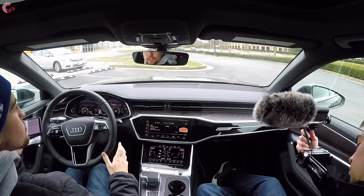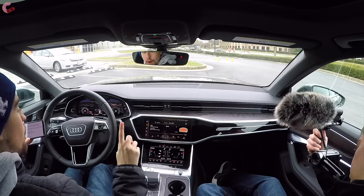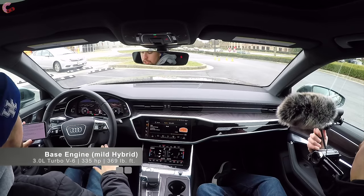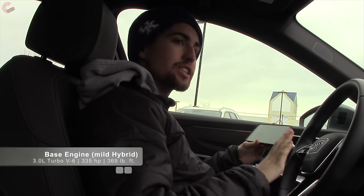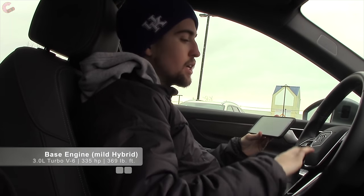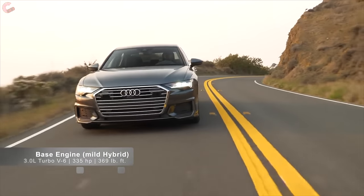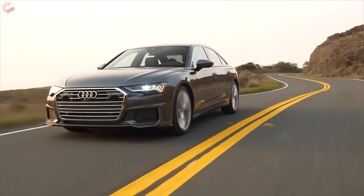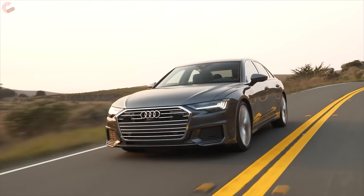Now, starting out, this model has only one option, and that is a 3-liter turbo V6 making 335 horsepower and 369 pound-feet of torque. That is the same engine that's in the A7, A8 as well. Now, for now, there is no base 2-liter turbo four-cylinder model like you have in the E-Class, 5 Series, and other competitors.